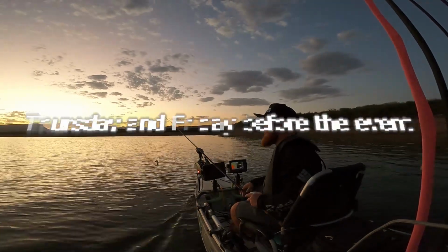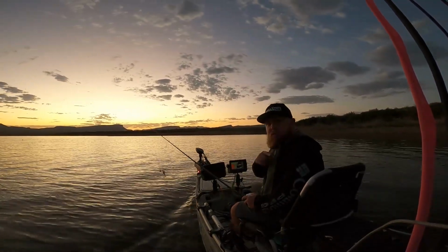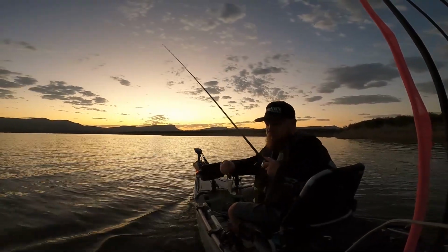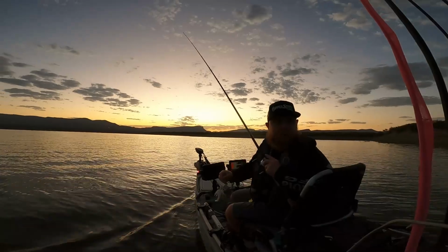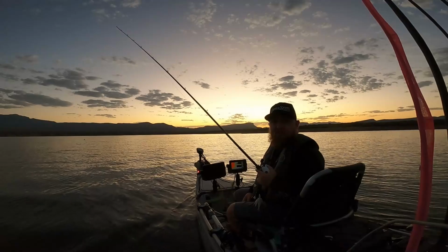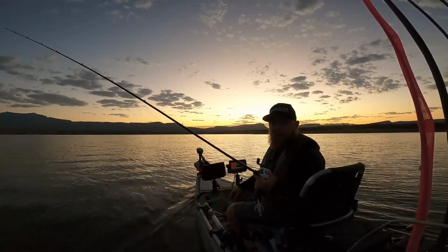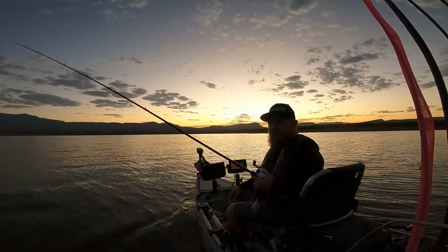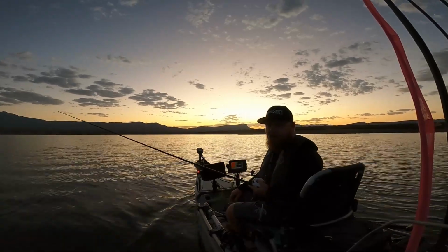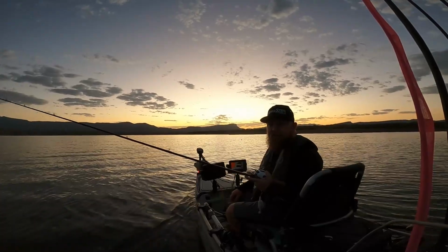Good morning, everybody. It is Thursday, 2 days before the event. We're down at the schoolhouse. Like I talked about, throwing a buzzbait with no hook on it. Already got one blowup just a second ago, but lighting was not very good. We're just gonna cover some water and try to figure out if fish are down here. But it's hard for me to leave history. I'm gonna go check out Windy Hill tomorrow and just see if I have some confidence in that area.